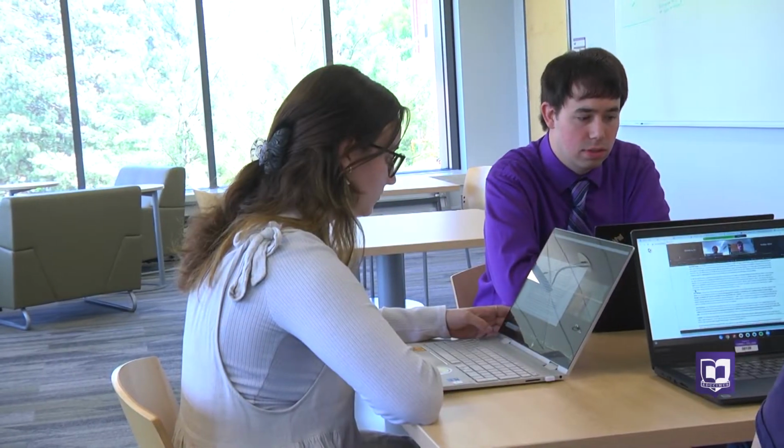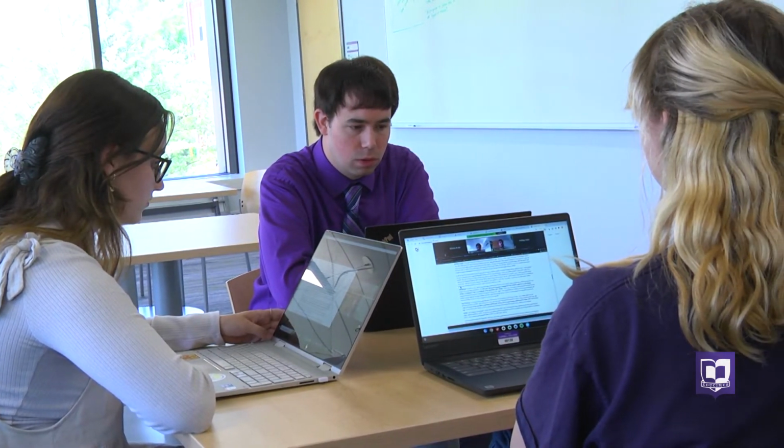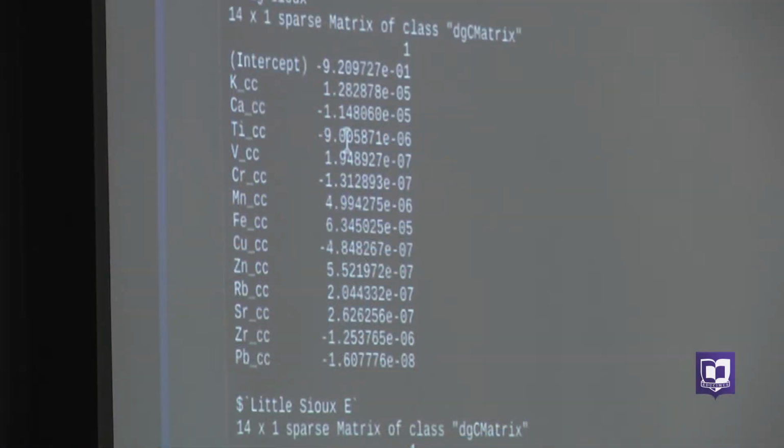There's 113 sherds, which is just a shard of pottery, and we have data about the chemical concentrations for all of them. So I'm using statistics to analyze the chemical concentrations of the pottery. I think it's really interesting that just using chemistry and statistics, you can make conclusions about ancient communities.